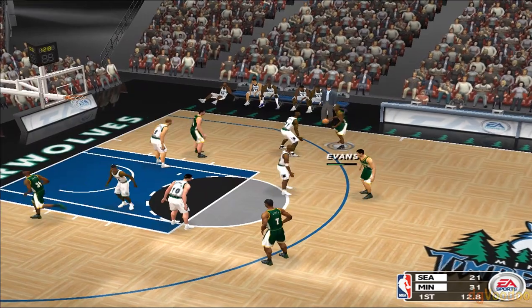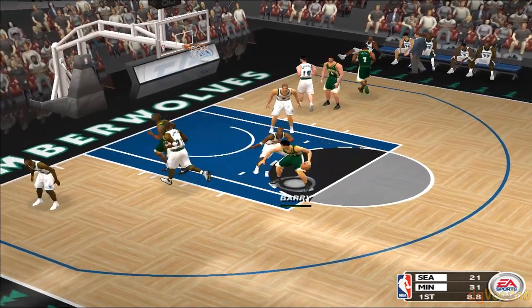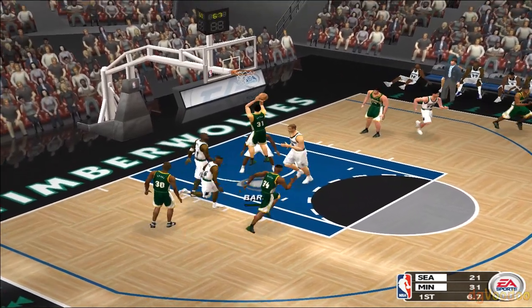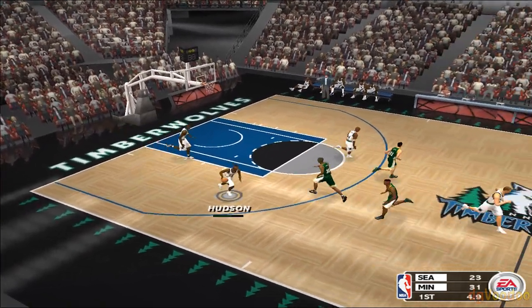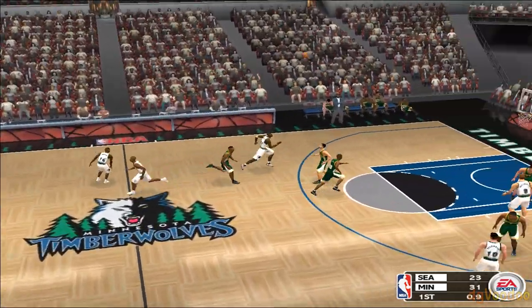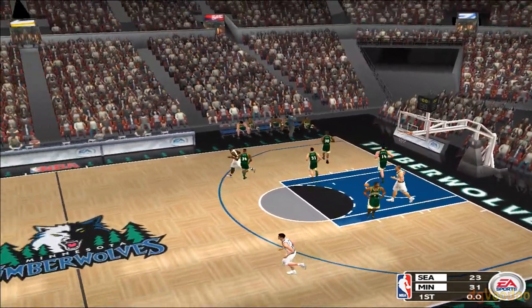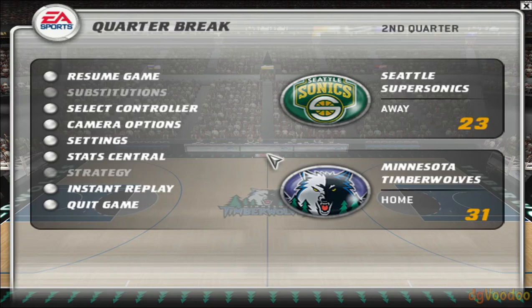Over here. When they spread their offense, it gives him the room he needs to operate. And it really makes a tough draw on the defender. Nails the J. He tickles the twine with another shot. His field goal percentage is off the charts from half court. Hudson can't find the hole. After one, the Timberwolves lead the Sonics 31-23.